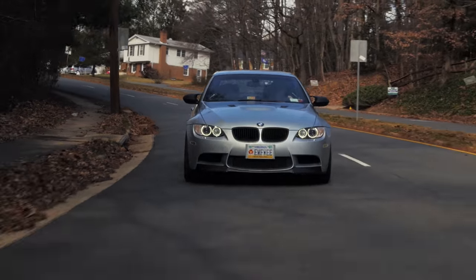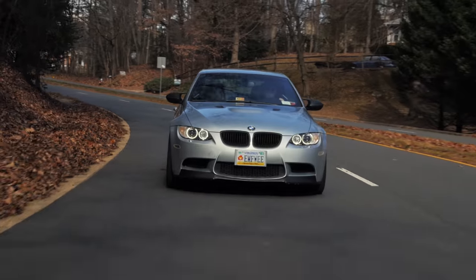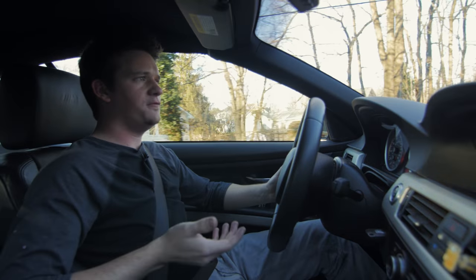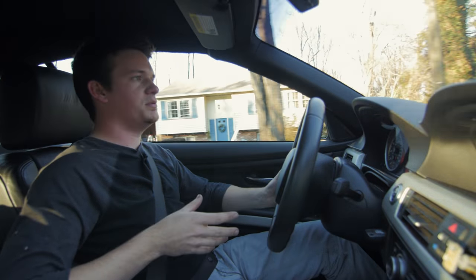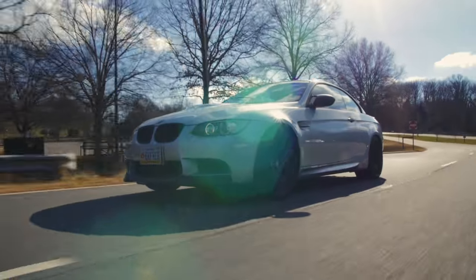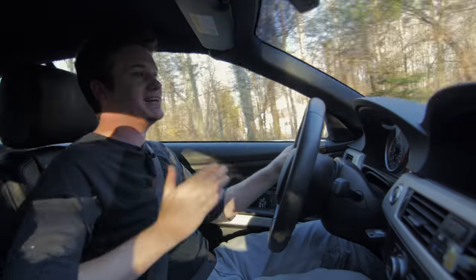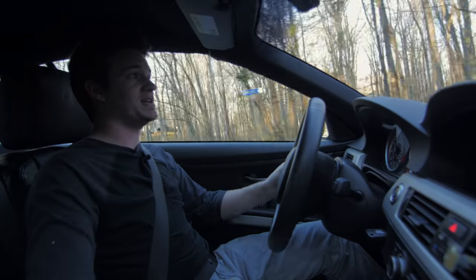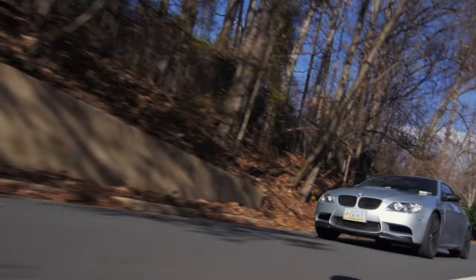M enthusiasts are very particular about their cars. Anytime a new generation comes out, there's something that changes and something that's a little bit unsettling. When the E46 came out, it was a lot more digital than it had been in the past. With this generation, it's no different. This generation was the first to break out of the mold of the inline six engines in the M series. It had the naturally aspirated V8, but it made a ton of power, 412 horsepower right out of the factory.